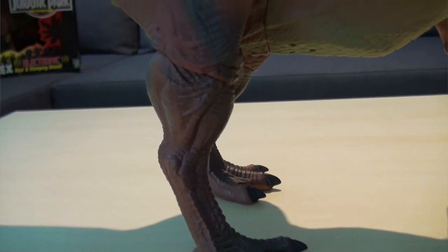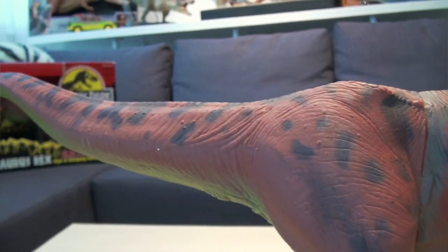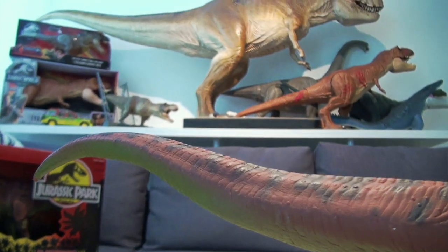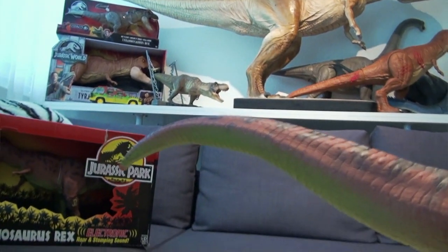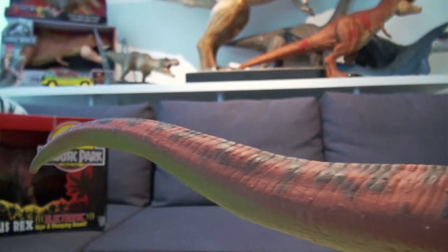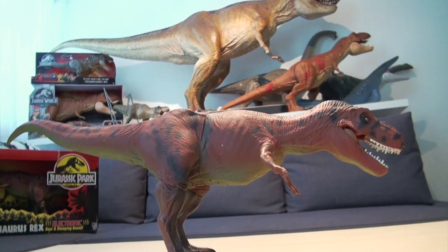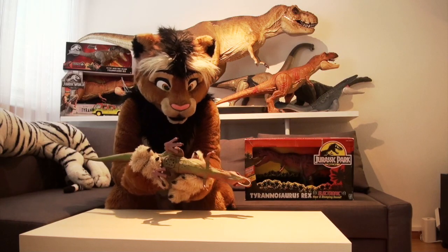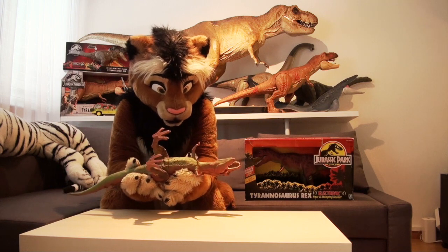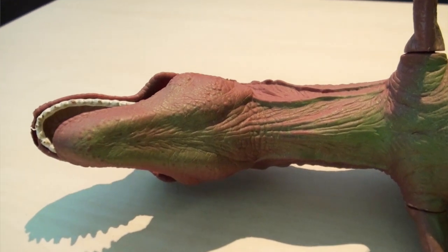Makes the figure look very accurate. And then a quick pan across its tail, which is accurately curved as well, if you compare it with the T-Rex, the big model that's behind me. And on the other side, we can see the red coloring is blending into a green.